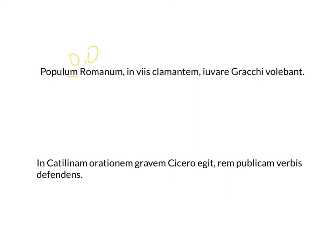All right, so we have our accusative, which is a direct object. We see in viis, nice preposition, and then we see clamantem, and then we see clamo, clamare, that's a verb root. We see an NT, and we see a third declension EM ending. So we're thinking participle for sure. I'm going to label it a PAP, present active participle. All right, so you'll see the commas here. I've done that very deliberately because this is a participial clause. And of course, we have to draw an arrow to the thing it modifies.